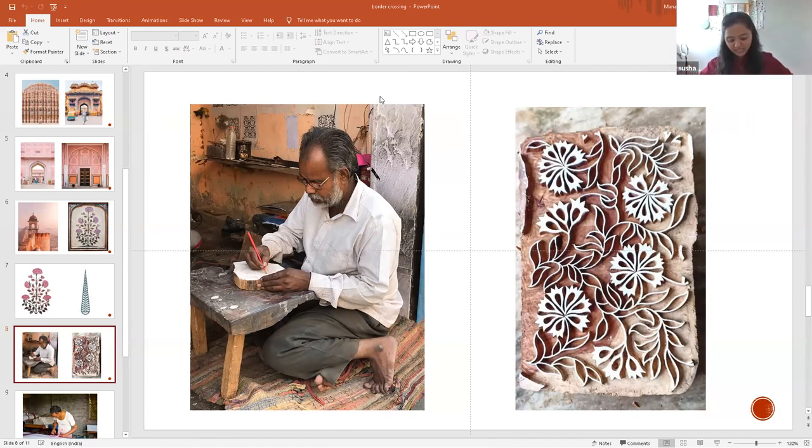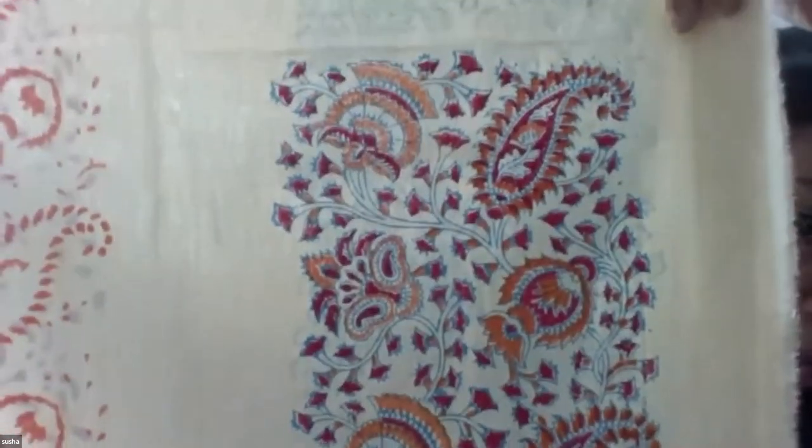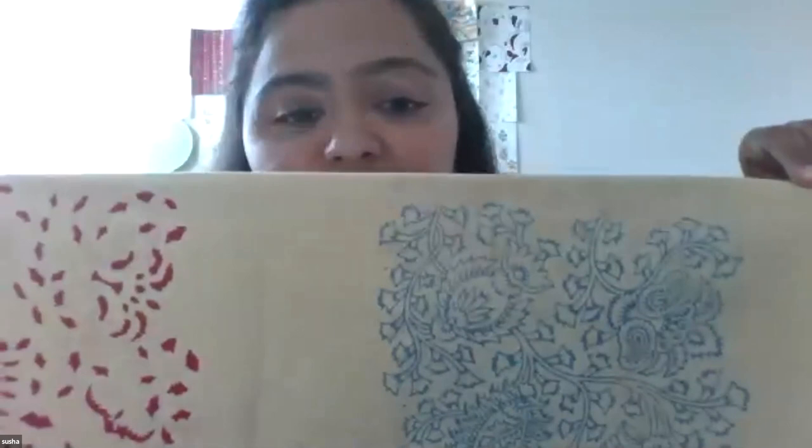So with wood block printing, every color that you want in the design to complete, every color is a block. In case you want three colors in your work, you need to make three different blocks. Susha, would you mind not screen sharing just so we can see it larger? Thank you so much. So if you can see here, every color is a block. And the number of colors that you need, that many blocks need to be made.